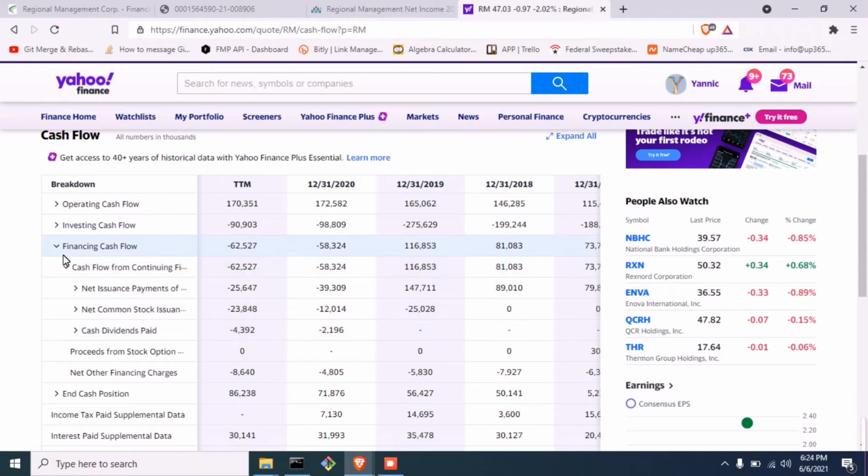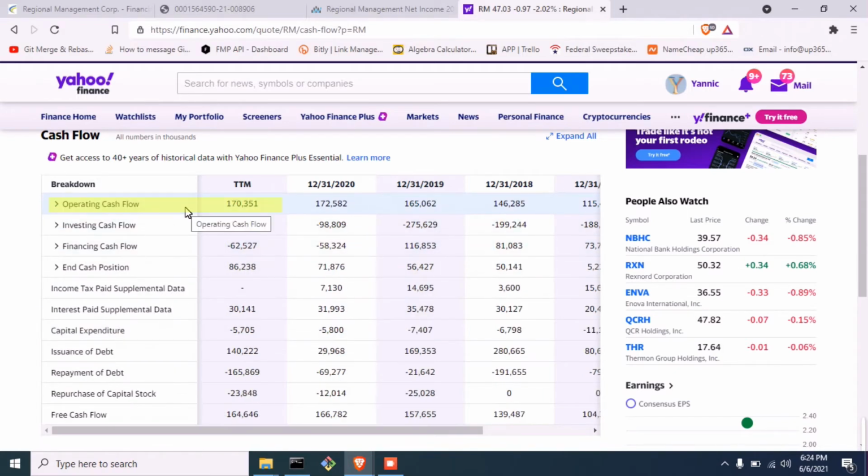And then we can close this up to see the operating cash flows to the capital expenditures. So we see that the capital expenditures for the trailing 12 months amounted to $5.7 million, but they had operating cash flow of over $170 million. So this just tells me that this is not a capital intensive business. I love to see it.